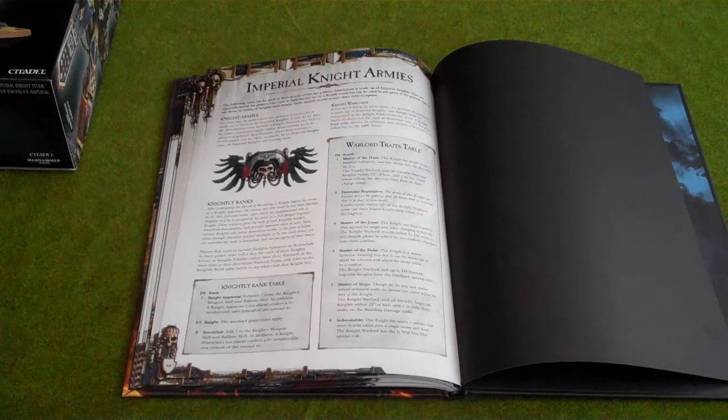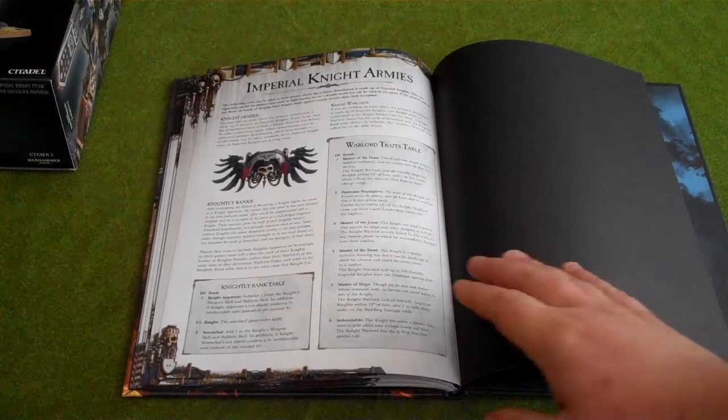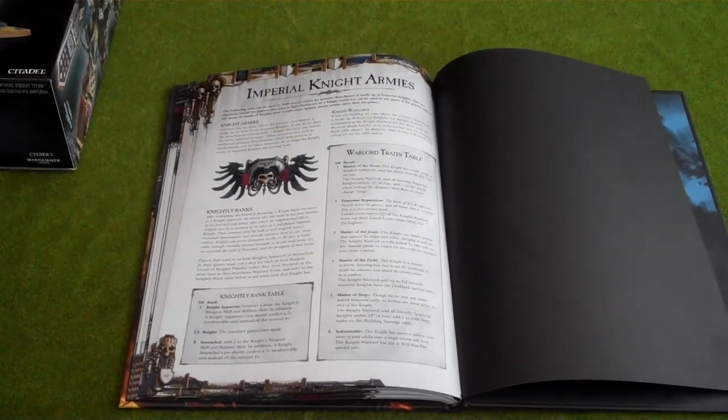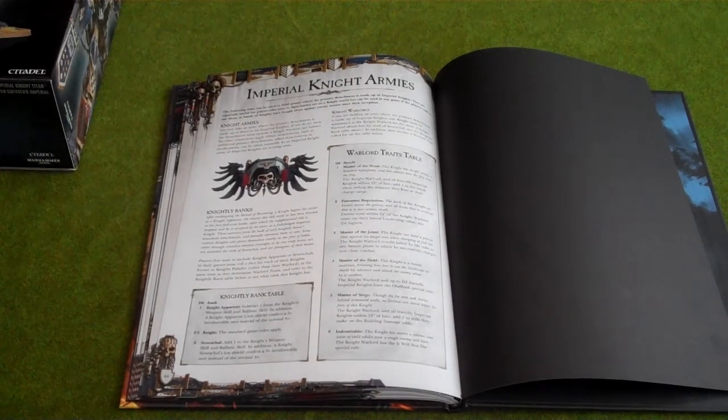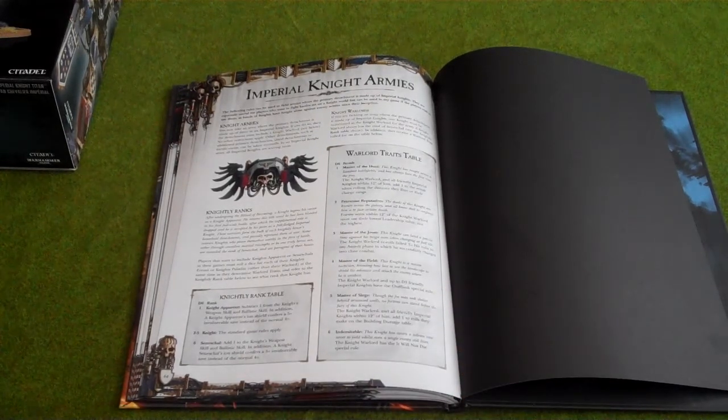I think the 4+ invulnerable save is quite a thing that makes your opponent think. Whereas with a 5+ invulnerable save, I'd be a lot more inclined to just shoot at that arc and try my luck if I was playing against knights. And then Knight Warlord rules. Of course, we've got Warlords.